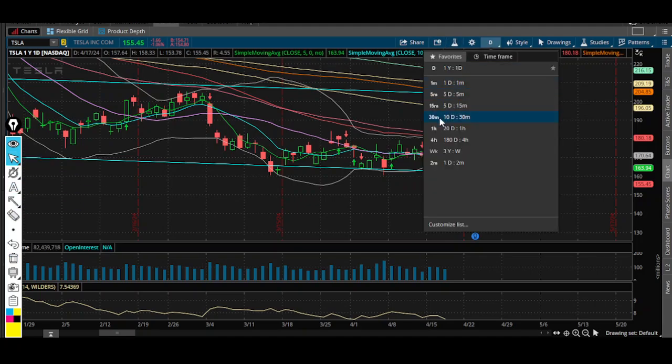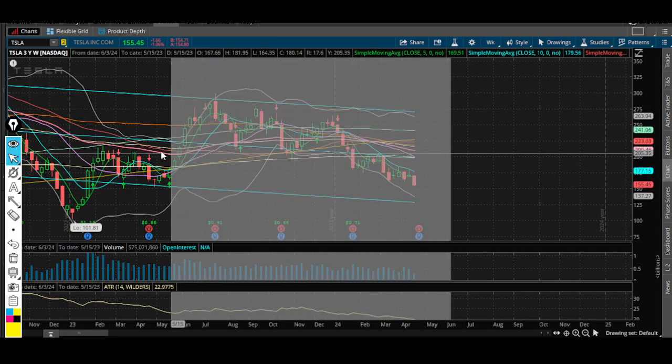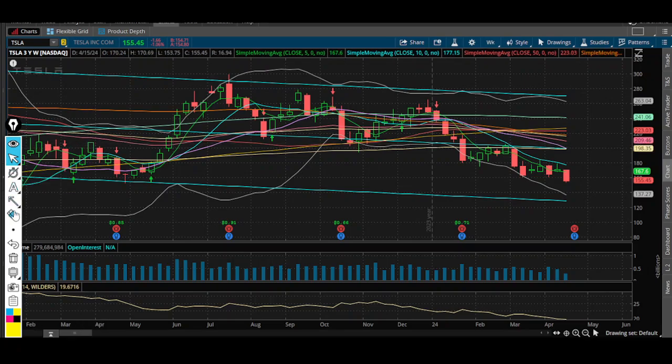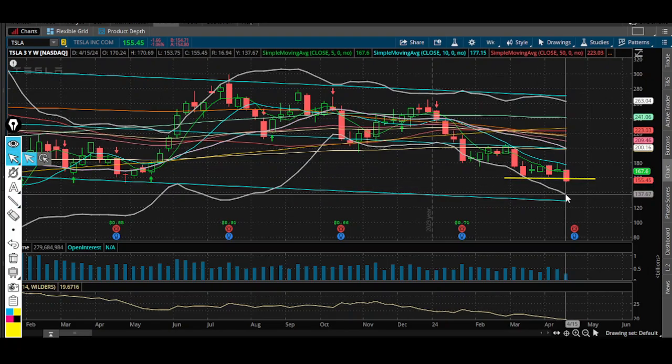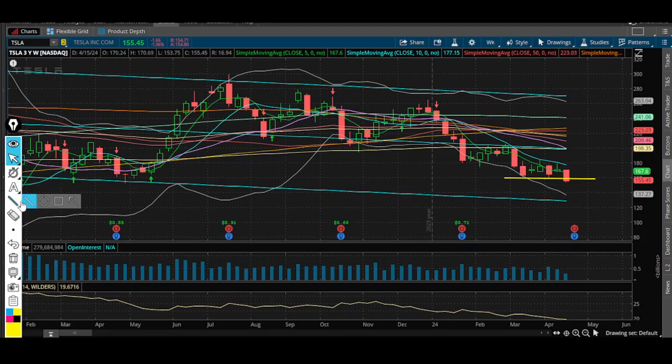If I was to just take a quick look at the weekly chart before I end this video, notice how the weekly chart is really starting to break down here, right? So 1, 2, 3, 4, 5 weeks of consolidation and Tesla has started to break through. So our next support on Tesla is not going to be sitting all the way until 137 and then 128. This could ultimately be the nearest resting point if we do continue to flush.